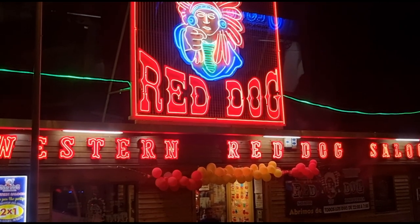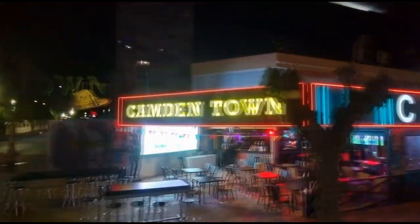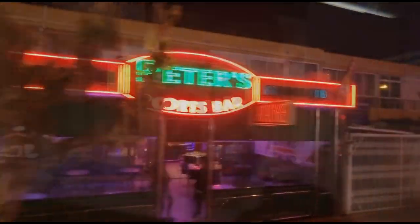So we are on our way to Benidorm. So we've arrived in Benidorm. We've checked into the hotel, and after quite a long coach transfer, we've finally made it. And we're on the balcony, and this is what you can see from the balcony. What a view.